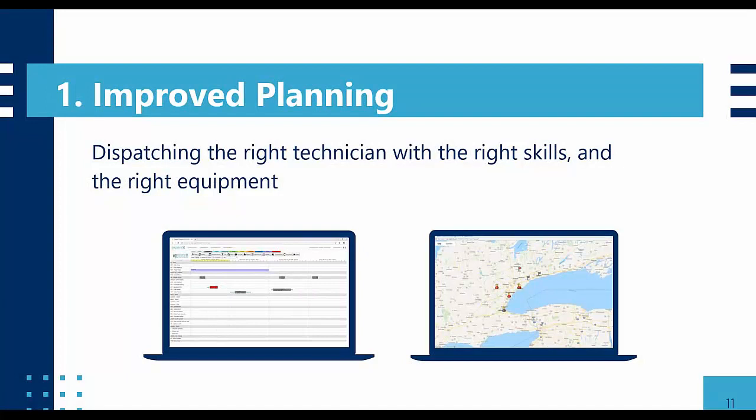The first way a mobile field service solution can help your business is by improved planning. Service organizations are constantly looking for ways to improve the scheduling of service jobs. In order to do this, they need improved planning for their technicians and equipment. A mobile field service solution enables organizations to dispatch the right technician with the right abilities and the right equipment. This is crucial in improving first-time fix rates.